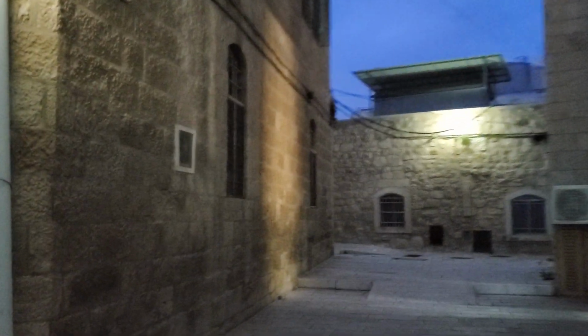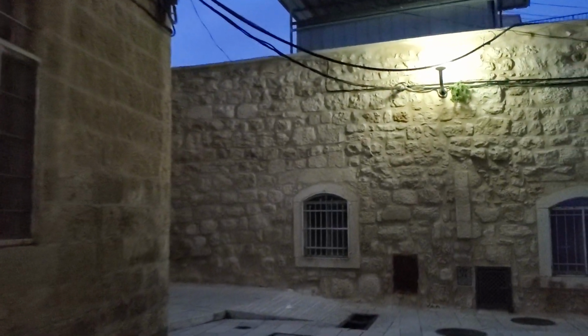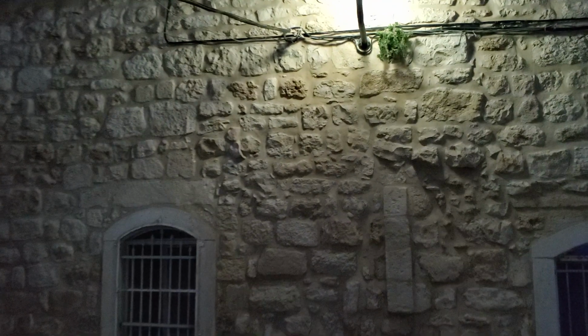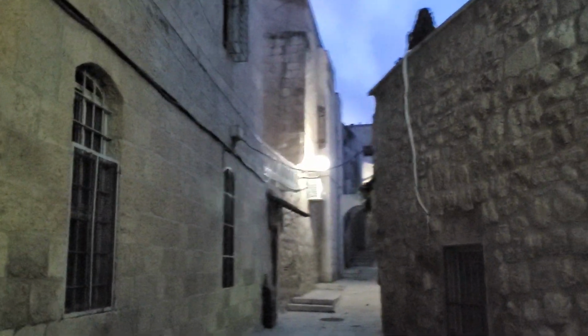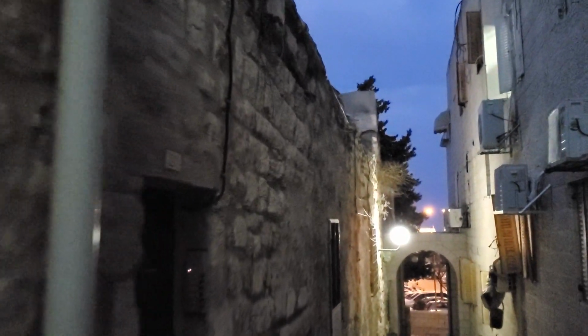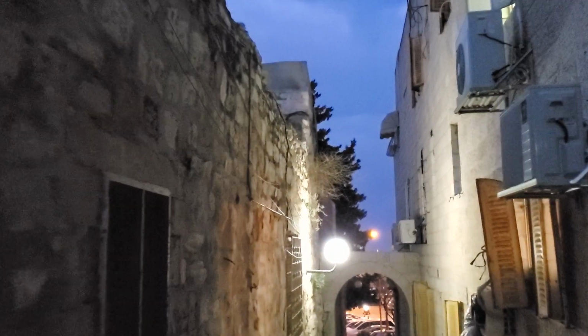Often in the old city of Jerusalem, we can walk on roads that turn 90 degrees and then could be 90 degrees in the other direction, but the name of the street remains the same. We came down the street and then we turned to the right and it's still the same street name. But this also might be the same street name. We'll see when we get to the end if there's another sign for this street.